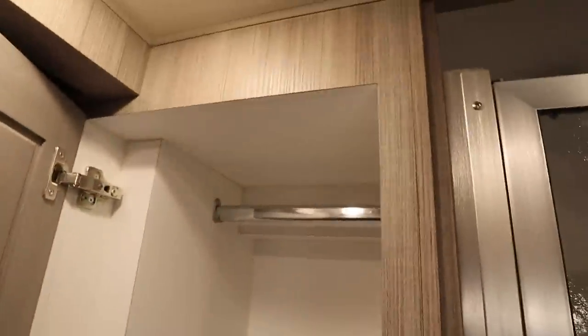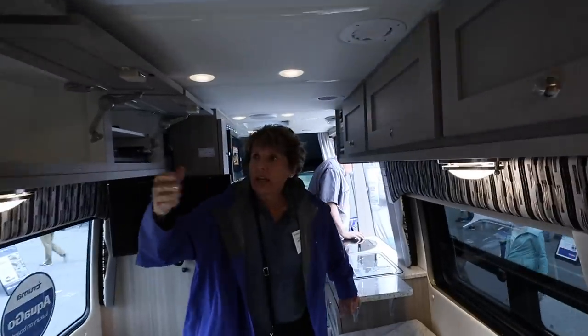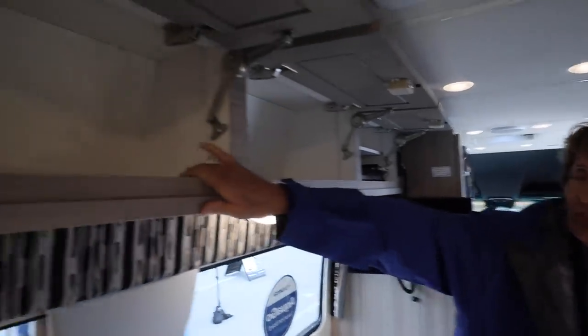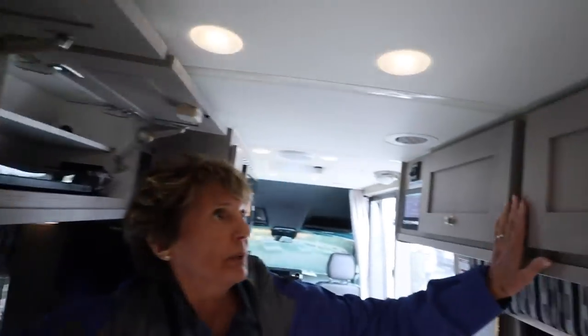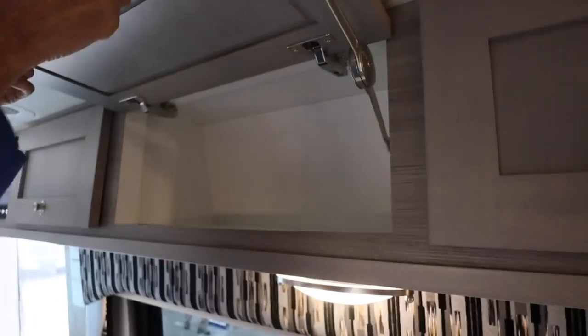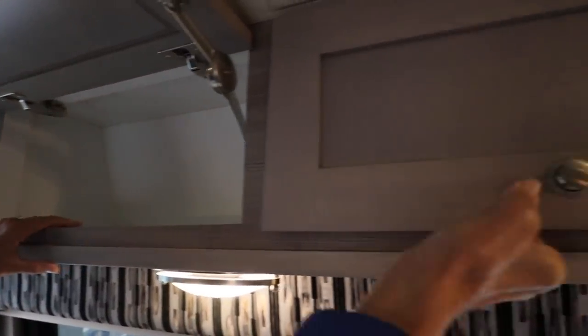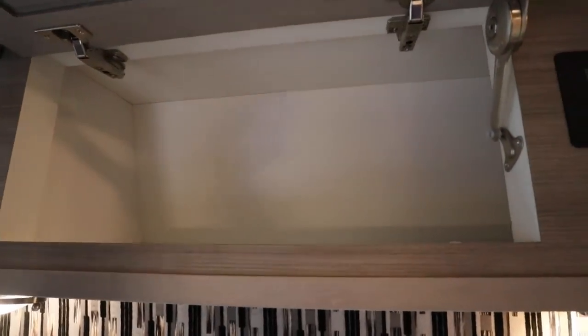But there's even more storage. Look at here, how much storage you've got. A full wardrobe. You can get a lot of clothes in that hanging wardrobe. More storage under here. Big, deep cabinets. Okay, I opened this up so that you can see the storage. You've got this side, I opened the cupboard doors, and then you have three on the opposite side as well. Just push and open. Lots of storage. That is a lot of storage, isn't it?